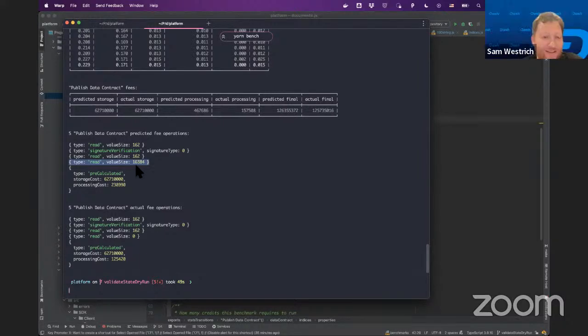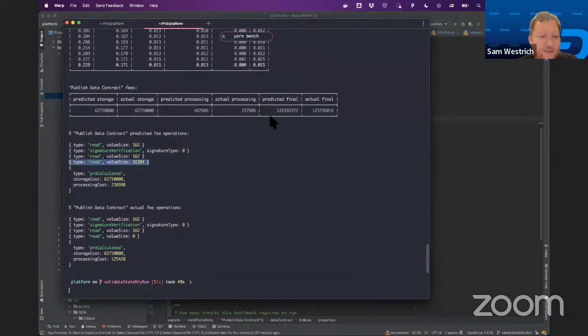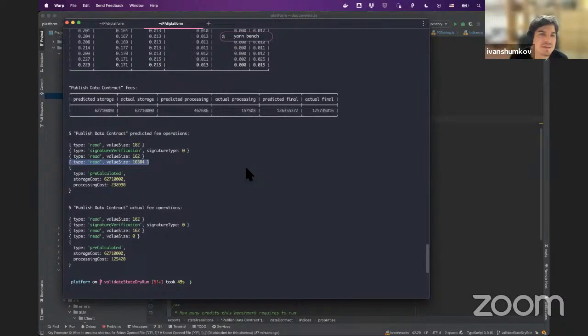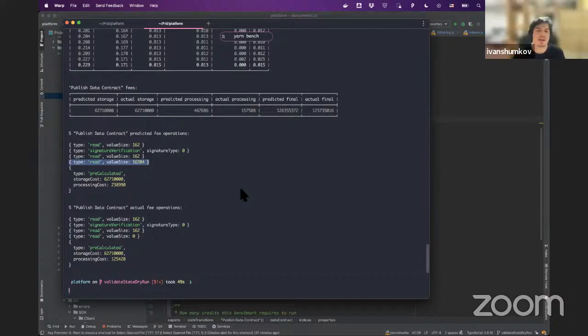I think you have about, worst, your predicted final is twice your predicted storage plus your predicted processing, right? Oh no, maybe. What do you mean? Why is the predicted final not the predicted storage plus the predicted processing? I guess it's supposed to be. Yes, it's supposed to be, but it's not. 126 is not 170. Anyways, I think maybe you multiply times 2 by accident somewhere. Yeah, sure, maybe I will double check it.